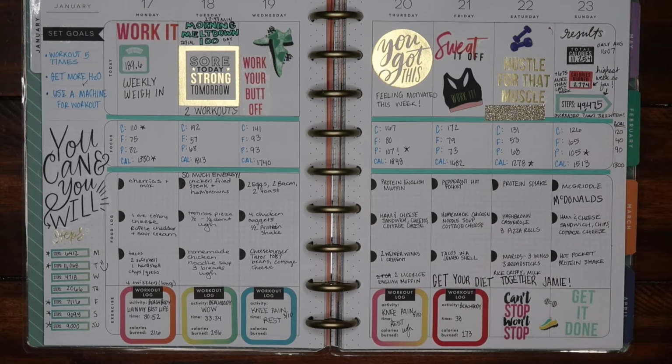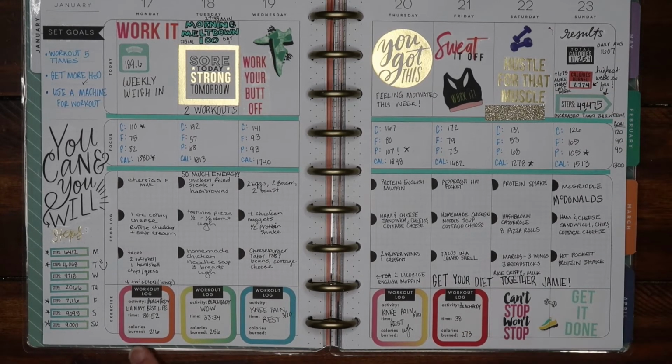So calories burned, I burned 675 more calories than last week. So that's huge, 675 more calories. And if you look back, that is from the workout.